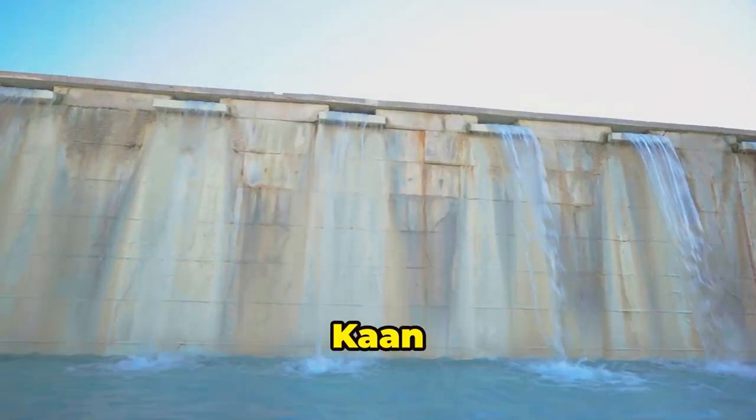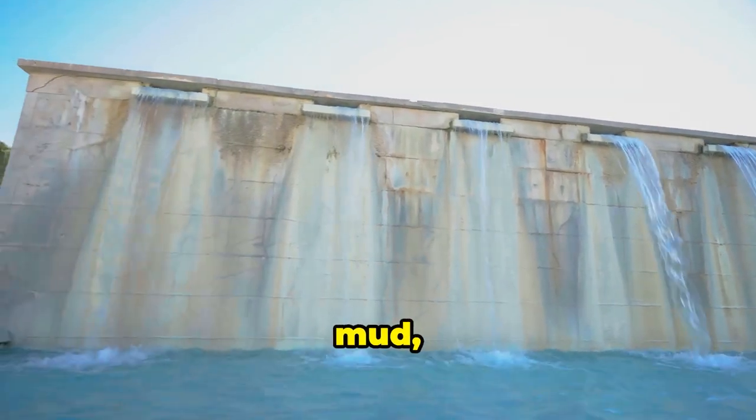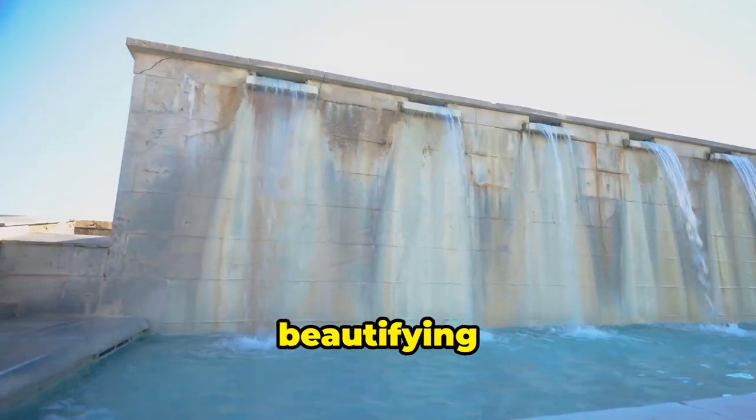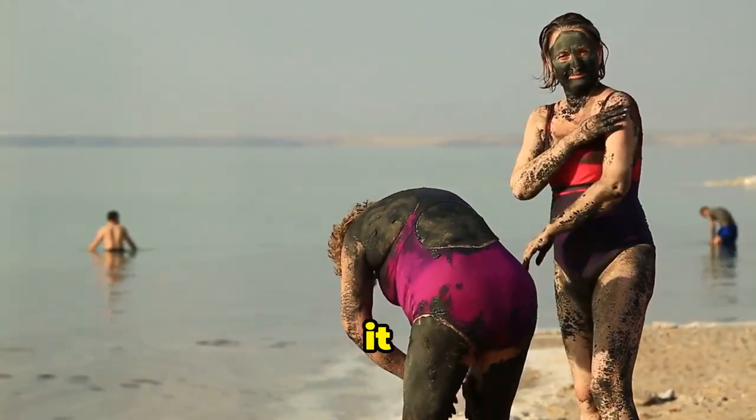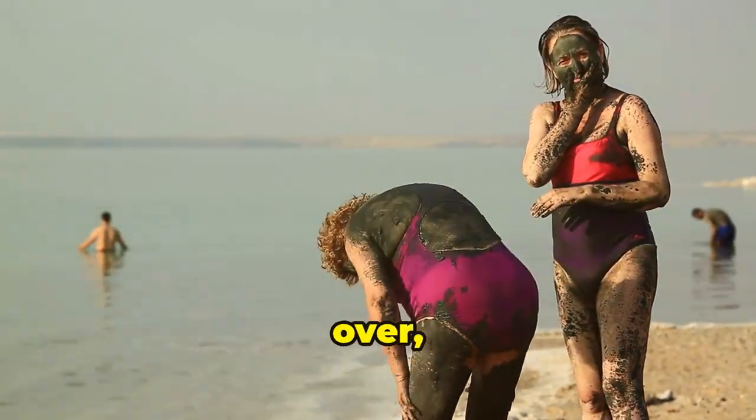See, Laguna de Can Luum is famous for its mineral-rich mud, which is said to have all sorts of healing and beautifying properties. So grab a handful of that gooey goodness, slather it all over your body, and I do mean all over, and strike a pose.